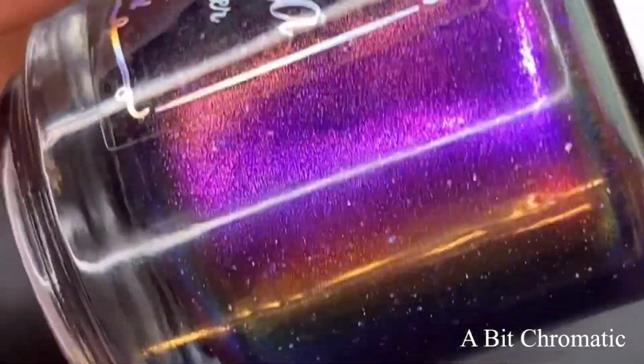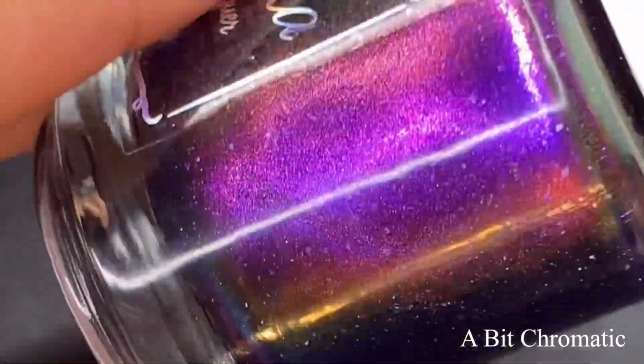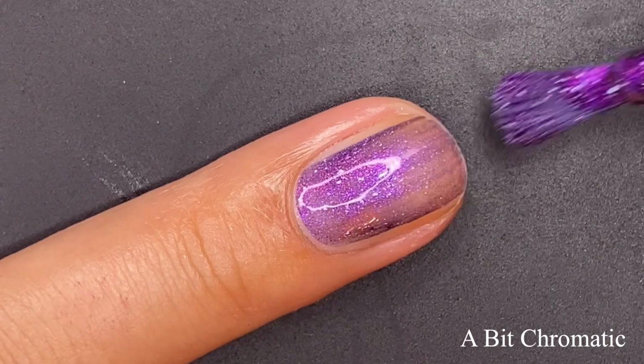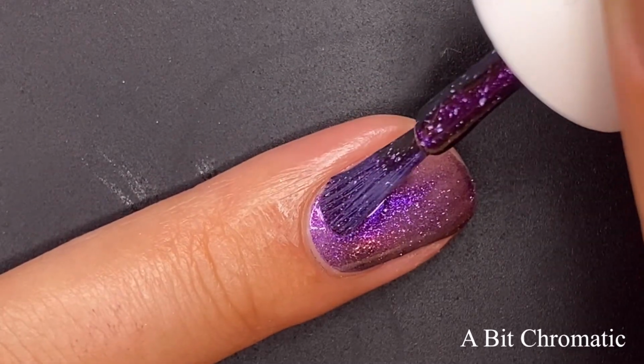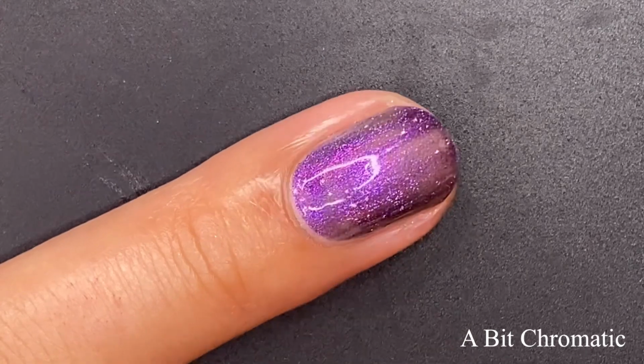Next, we have A Bit Chromatic, and this one is described as a violet base with violet, green, gold multichrome shifting shimmer and holographic flakes. Again, for my purple polish lovers, this one is for you. Same formula as the previous two polishes. They're all the same actually.